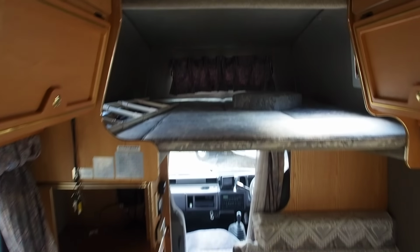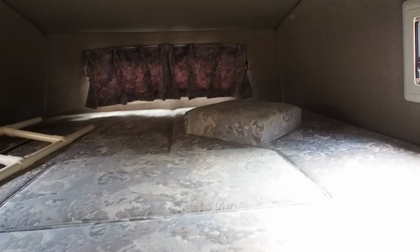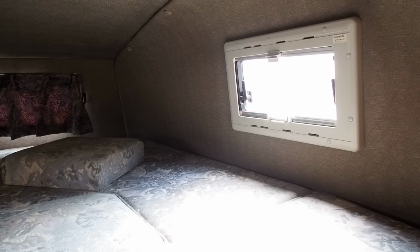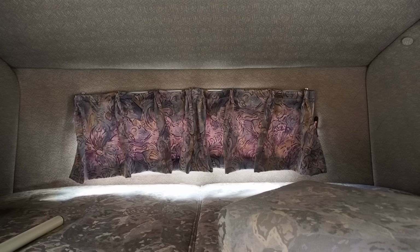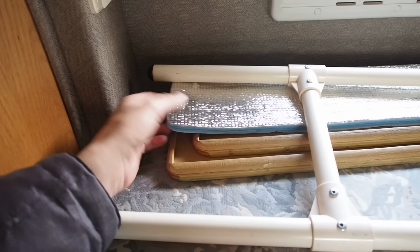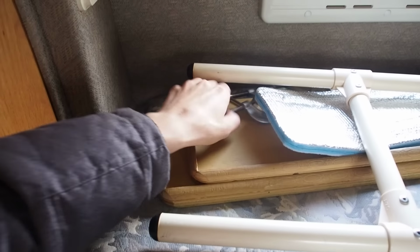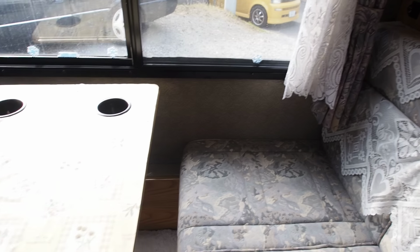Okay, a huge over the cab bed. It is gigantic. You can put your feet here and your head on the other side, and they won't reach, at least for me being 5'10". Kind of small window at the front there. You can't really see it because the curtain's closed. And the ladder to get up to here. And then it has these wooden pieces here that the owner used with C-clamps in order to extend the table, to give a little bit extra room on the table here. And there are two of them, one for each side.